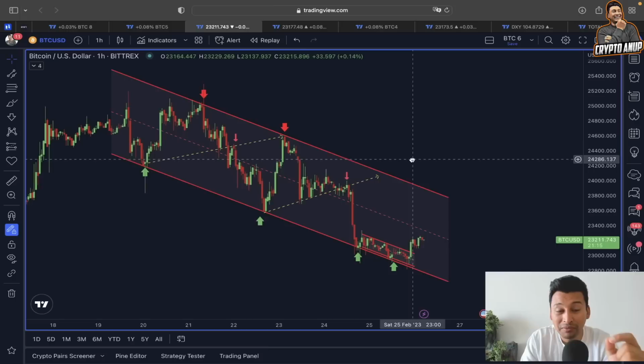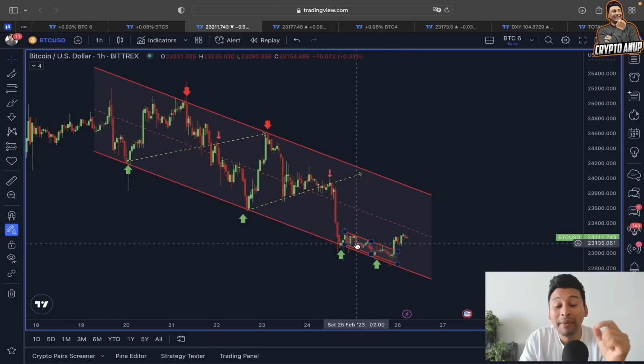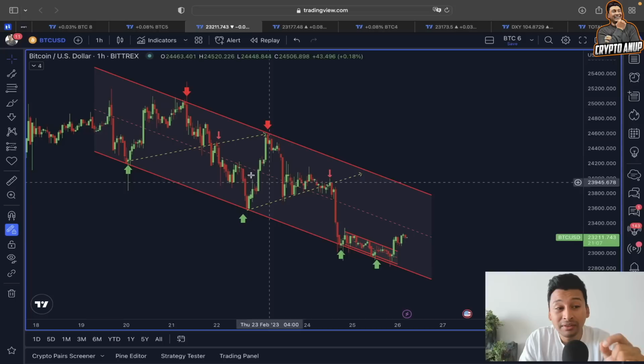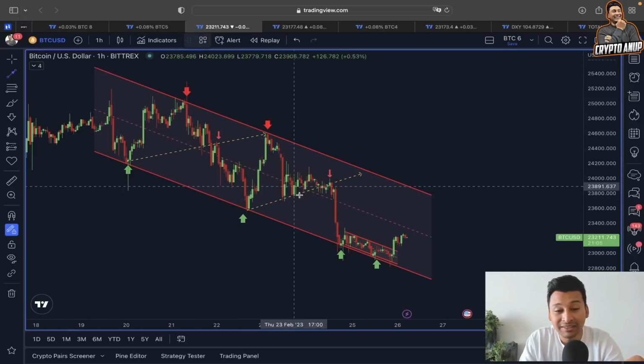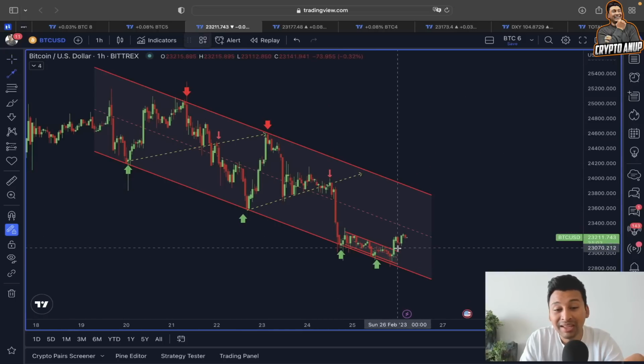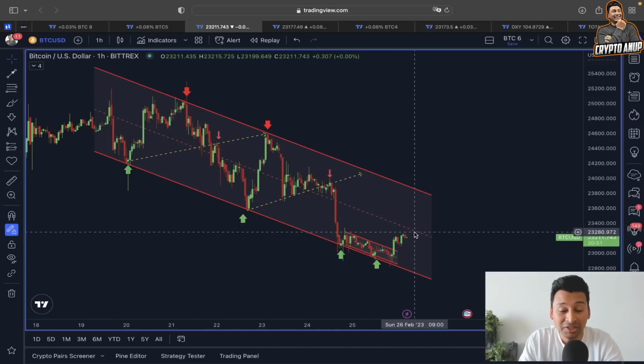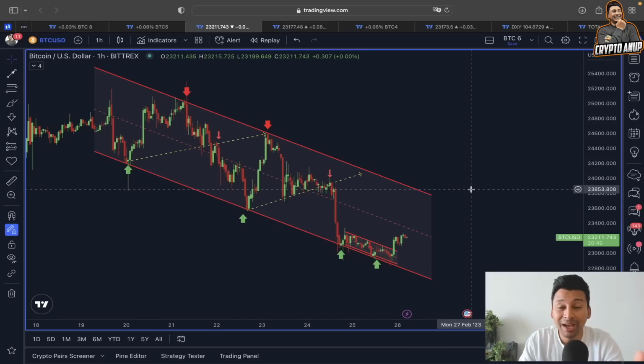And if you have watched my video from yesterday, I showed you maybe in the medium short term the price of Bitcoin could be inside the descending channel and could show even some breakout. Yes, a small breakout from this descending channel, and it did happen. For the medium short term, it does look like it could be gravitating towards the center of this descending channel, which could be around 23,300 range.